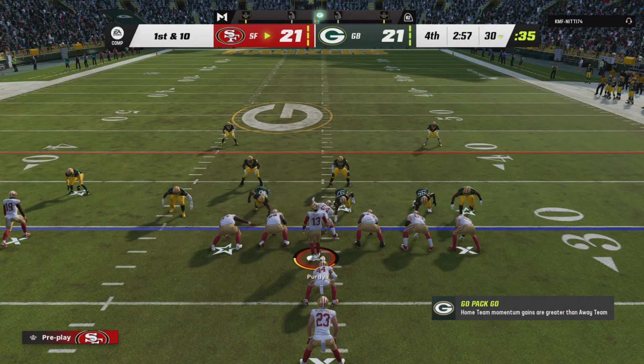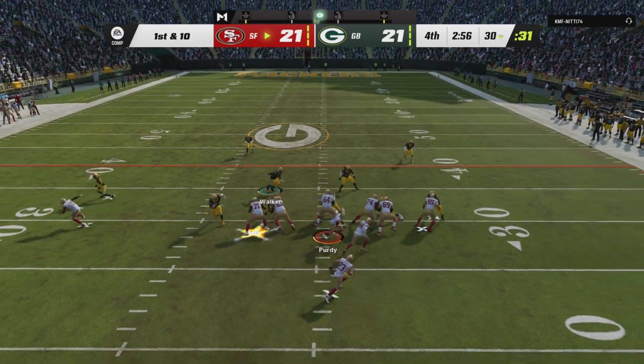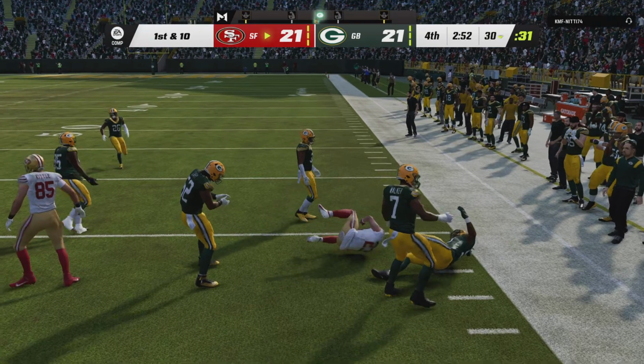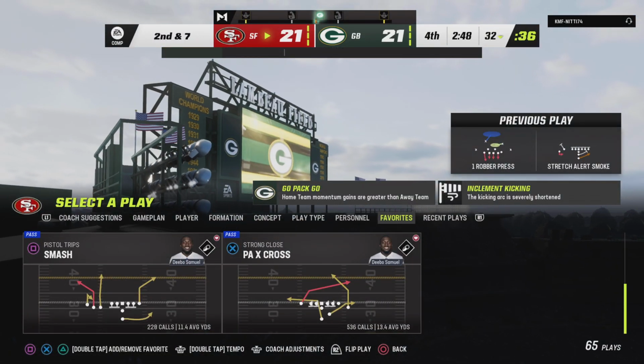The 49er offense set to get this drive underway. Well, they just gave up the score to tie it. That's the bad news. The good news, plenty of time in this fourth quarter to try to grab that lead back. And he'll get this to the 32.